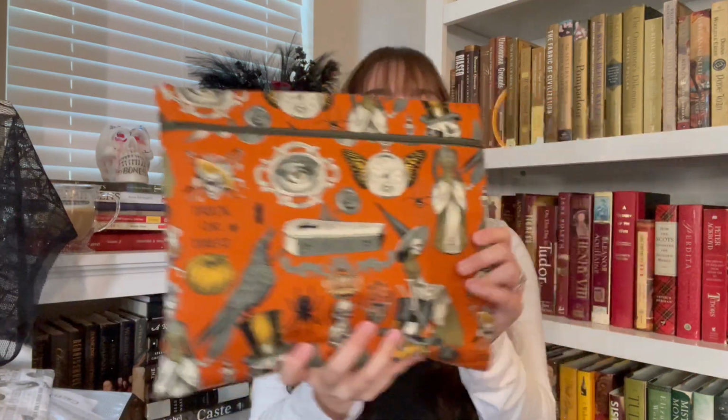My second start I have in a me-made bag. So I sewed this bag myself with some fabric. I think I got this fabric at Joann's, and then my interior fabric is some fabric I've had in stash for a while. I think I got this from Ben Franklin's, which is like a craft store in Washington. I don't know if they're in other states, but they might be.